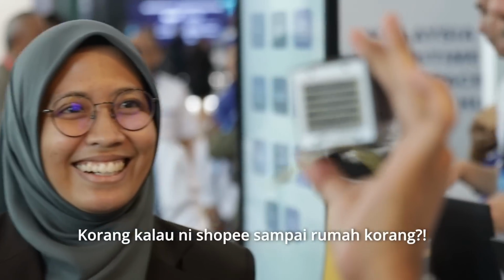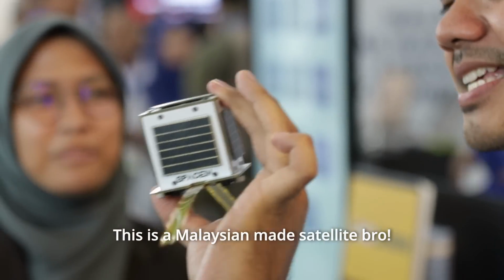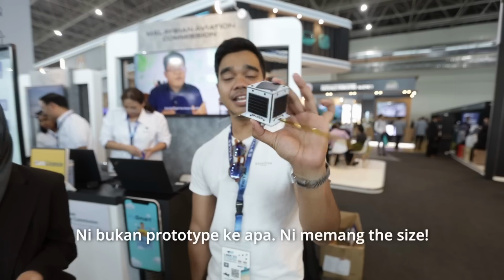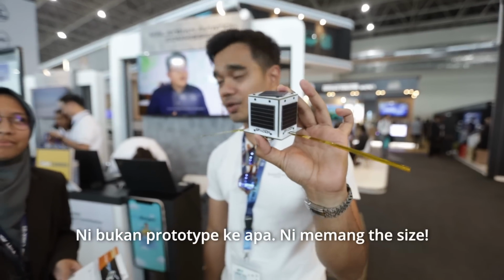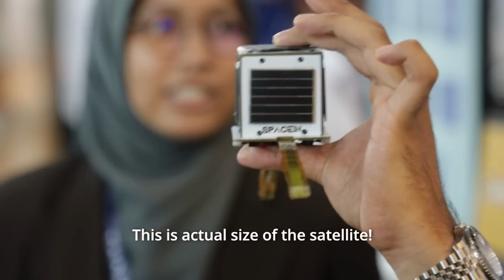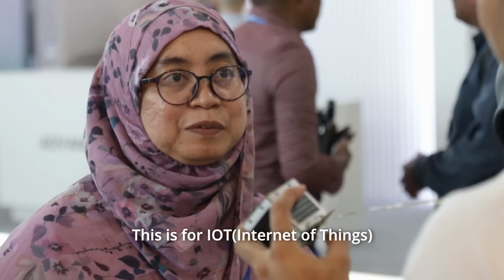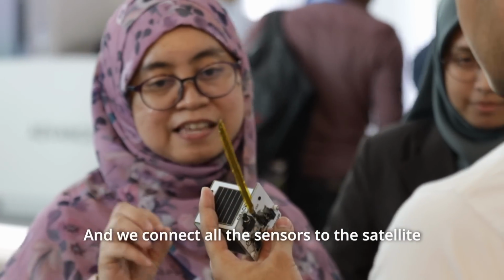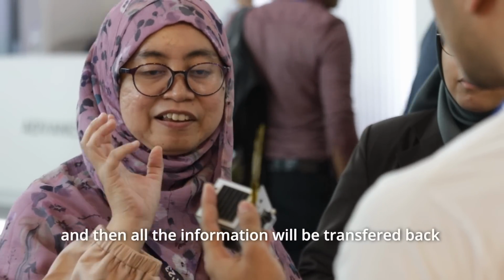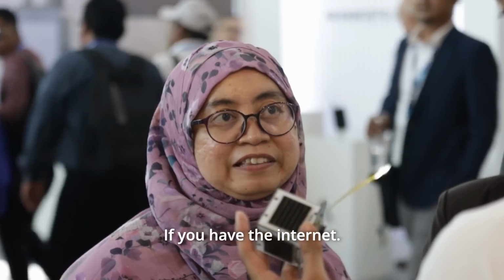Korang rasa ni apa? Korang kalau ni Shopee sampai dekat rumah korang, this is a Malaysian made satellite, bro. Ni bukan dia punya prototype kecil. No, this is the size. This is the actual size of a satellite. Assalamualaikum. Hi. Wah, doktor. Okay, so, apa function dia sebenarnya ni? This is for IoT, Internet of Things. Yes. We connect all the sensor to the satellite and then all the information will be transferred back to anywhere if you have internet.